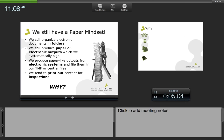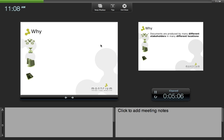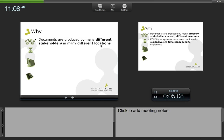So if we ask ourselves why are we still thinking like this, there are definite reasons. I think the first one is that it's just very complex. Documents are being produced by many different stakeholders in many different locations, especially if we think about global clinical trials where we have many, many clinical sites in many different countries.